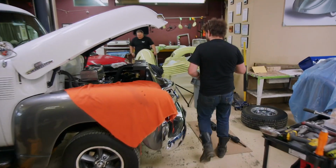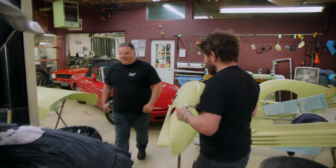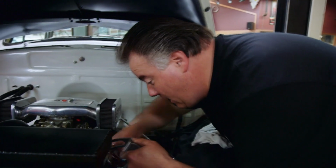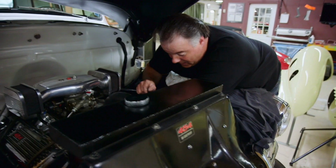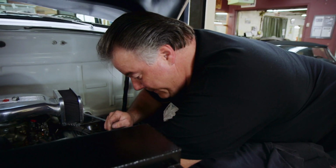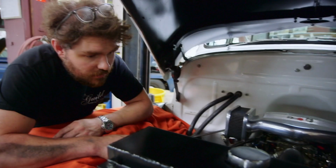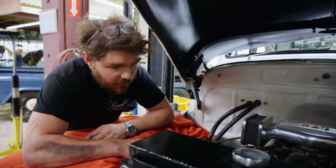Hey, shall we see if she's a size 6 or a size 7? That sounds pretty good to me. I hate to tell you, but it's perfect. Absolutely perfect. I hate it when that happens. I know. It's the worst. I know. Now I gotta find something else to do.